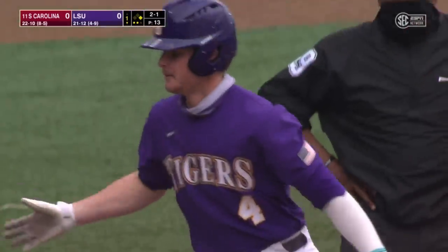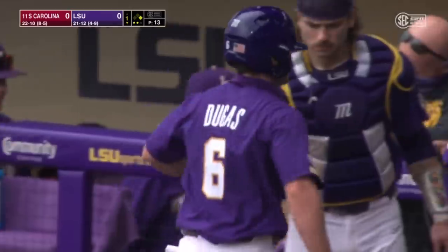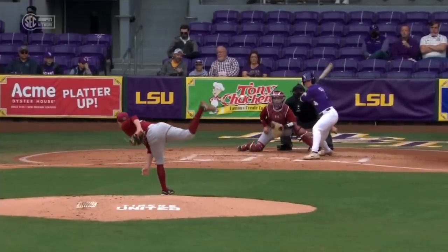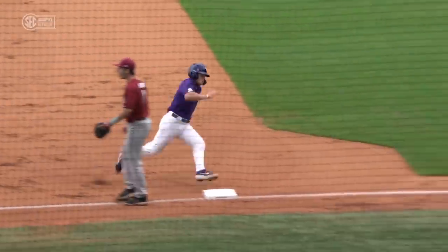It was a very good throw to the plate. Burgess could not hold on, and the ball was deflected up the first base line. The Tigers take the lead. Well, that's a good baseball play, really, on both sides. You see, Doty, we talked about the power stroke. He hit it off the end of the bat a little bit, so it didn't leave the park.